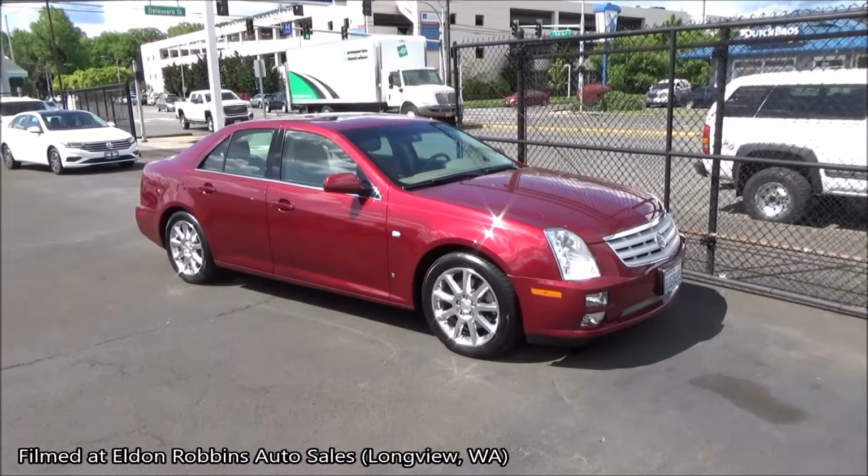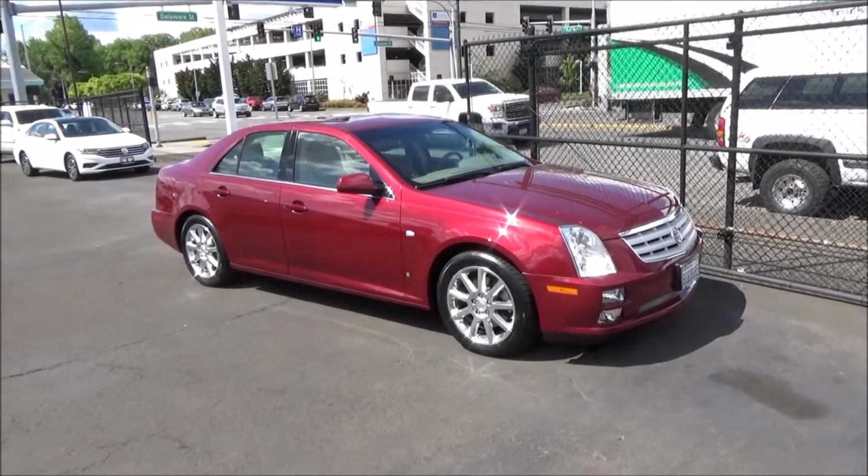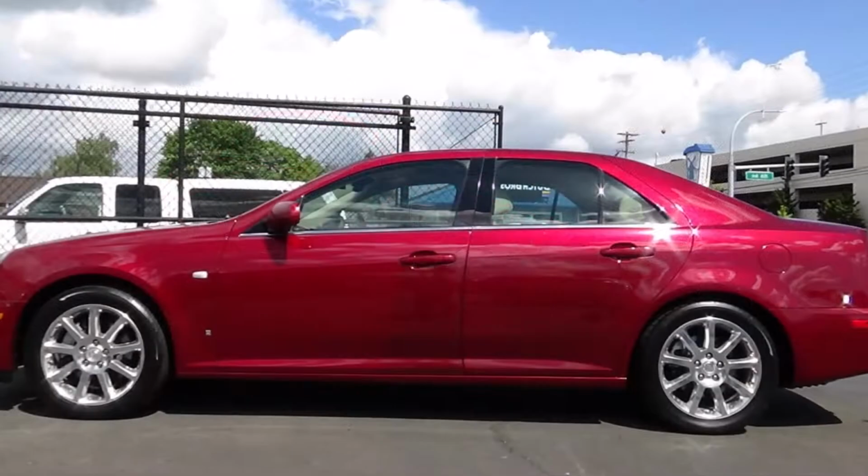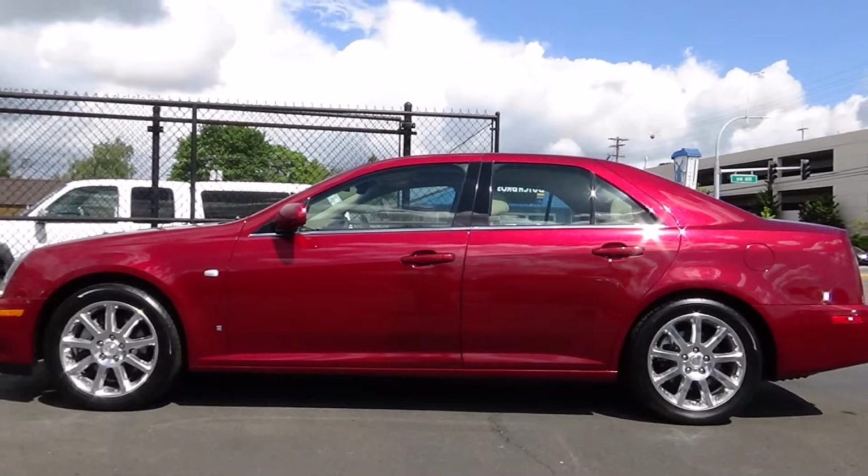This video will be a full tour and documentation of this 2007 Cadillac STS V8. This STS is painted in infrared.